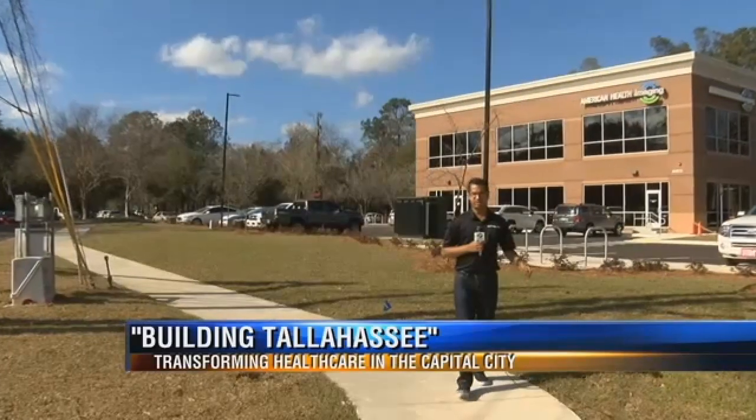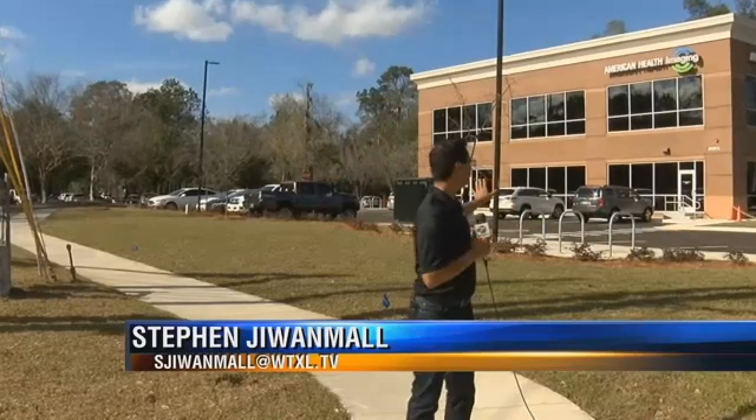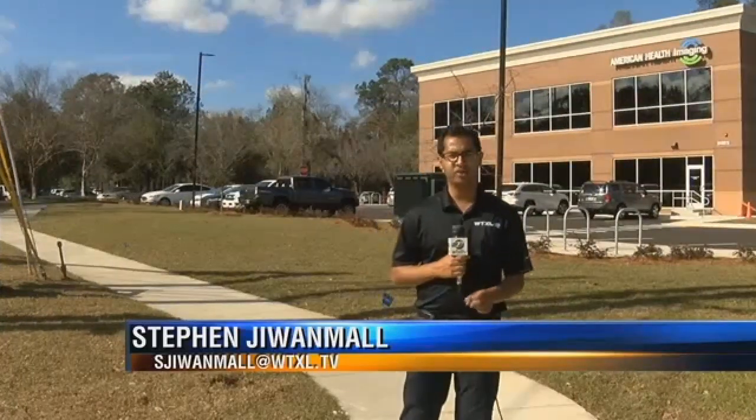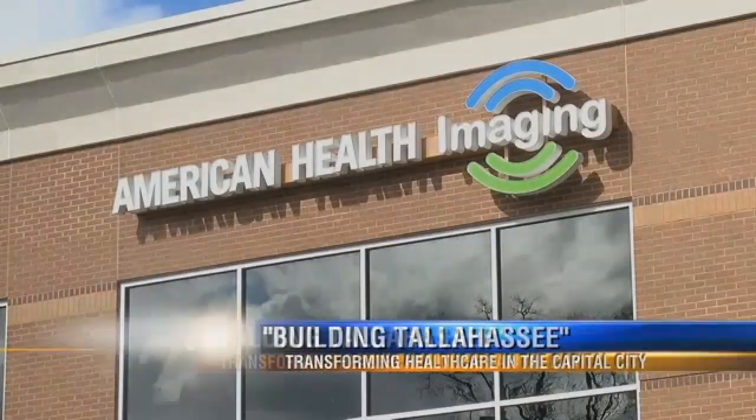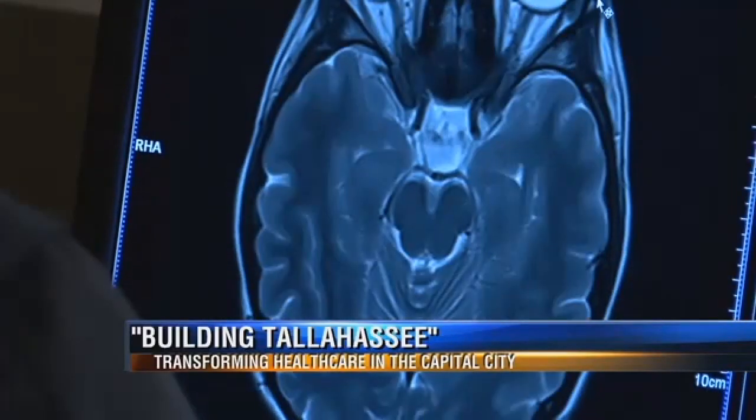Miccosukee Road isn't just home to 2 hospitals. In January, this facility opened up, catering to medical space. There's a ton of offices around here, physicians, so it's just easier for patients to get here. American Health Imaging is one of the first tenants at the new facility, relocating from Capitol Circle. So it's convenience factor for being able to be between the hospitals as well as being near their patient base.